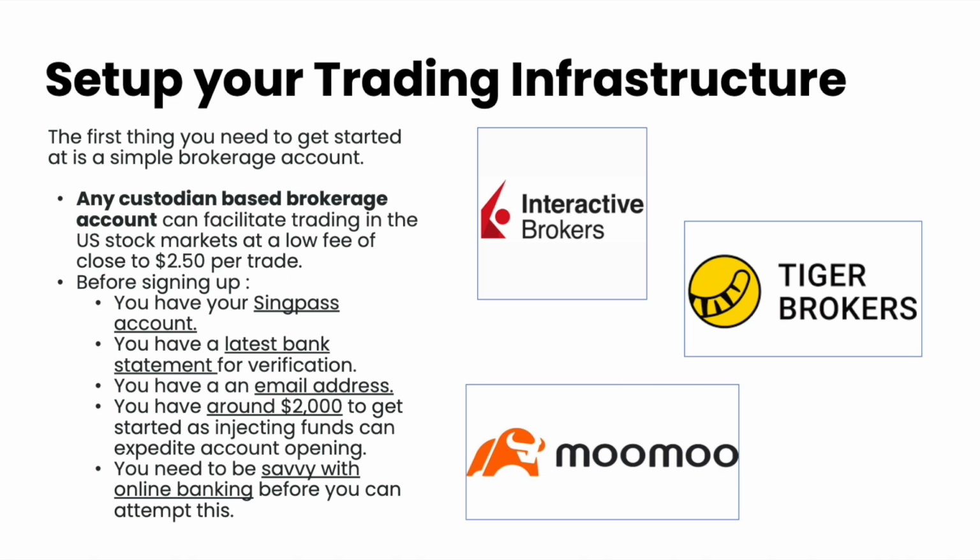I think the best practice is to make sure that you have about $2,000 to get started, because in the case of some of the brokers, if you're willing to inject a little bit of money, they can expedite your account opening. And of course, in order to allow all this to happen, you need to be quite savvy with online banking before you can attempt this. You should be the kind of person that goes into your online banking account on a daily basis to check how much money you have. You need to be that kind of person before you can actually do this.